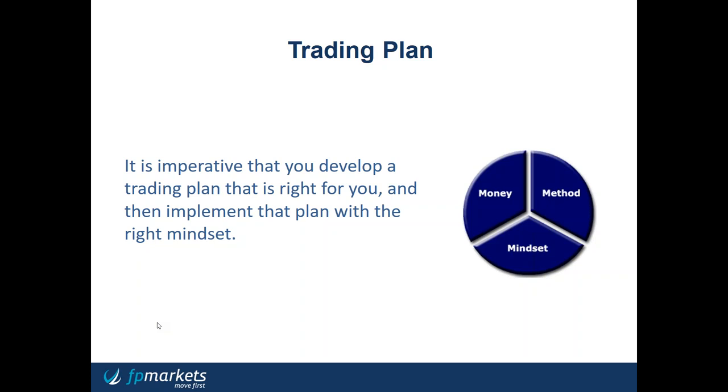I believe it is paramount. It's imperative that you develop a plan that is absolutely right for you, resonates with you, works with you, and sits comfortably with you. What that means, of course, is we may all develop ever so slightly different trading plans, but they work for us as individuals.